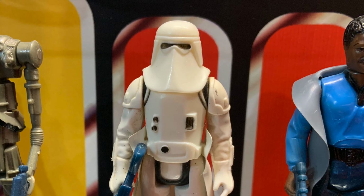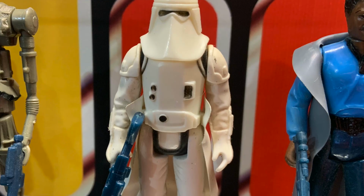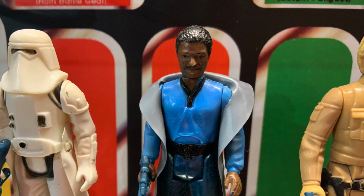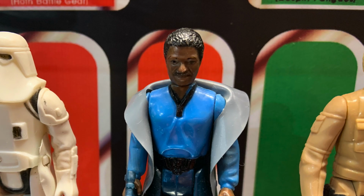These dudes were spooky cool when you first saw them in the theater. The Hoth Stormtroopers. Who can forget the coolest cat in the galaxy? Lando came with that sweet Bespin blaster, a vinyl cape, and a smirk that says, "I'm up to something."